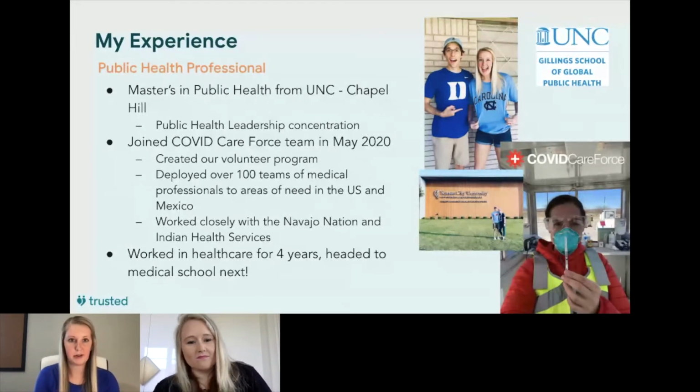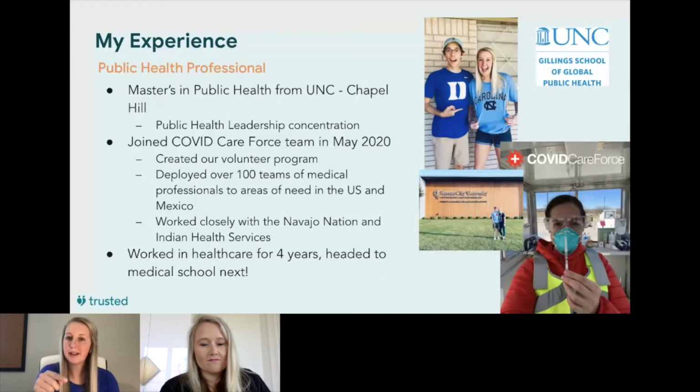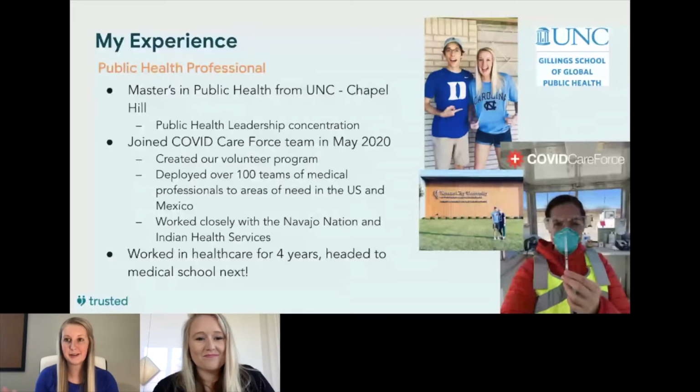I helped create our volunteer program, and I learned so much through that job, working with the Navajo Nation, working with Indian Health Services for a little over a year. I worked in healthcare for about 4 years. And like I said, the picture at the bottom left is my medical school. That was when we moved here, and I'm currently in Joplin, Missouri. So I'm super excited to talk to you guys about this. Very passionate about this topic, and I'm really excited.